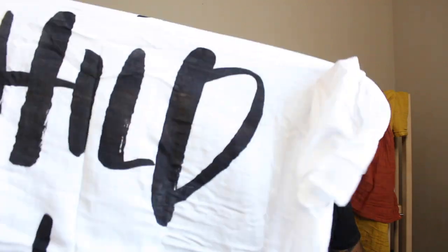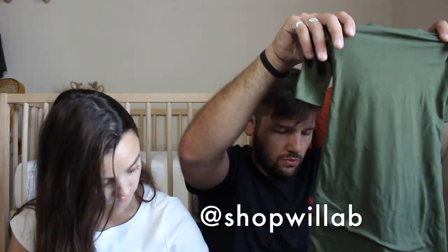1 Samuel 1:27. Love this swaddle, super sweet. This is by Willoughby. Ooh, it's so soft. Whoa.